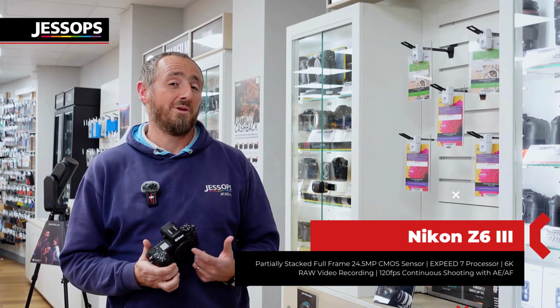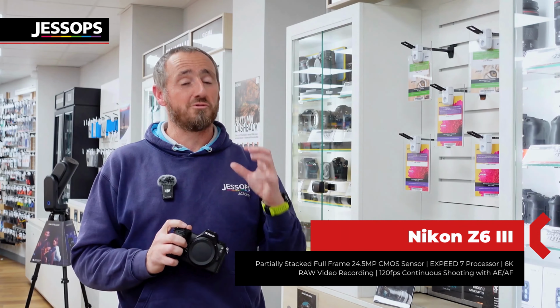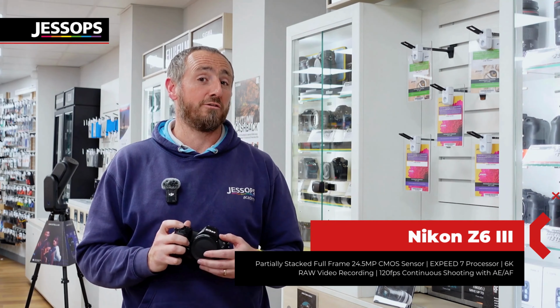The Nikon Z6 Mark III, with its partially stacked backside illuminated 24 megapixel sensor, delivers premium performance for photographers and videographers, allowing 6K raw video as well as 120 frames per second still shooting. It's an amazing deal this Black Friday.